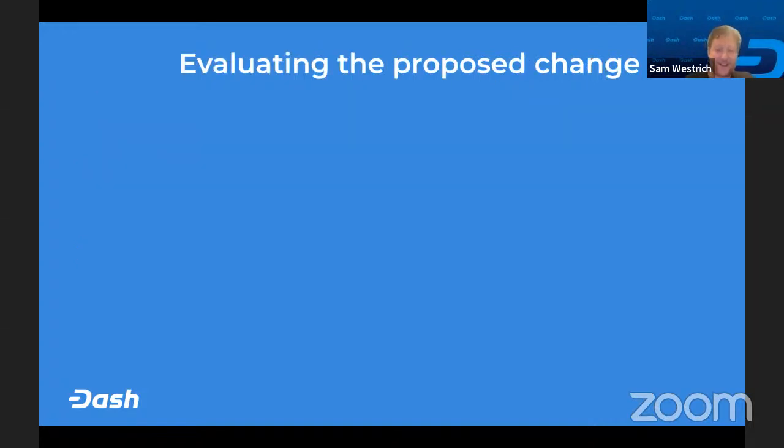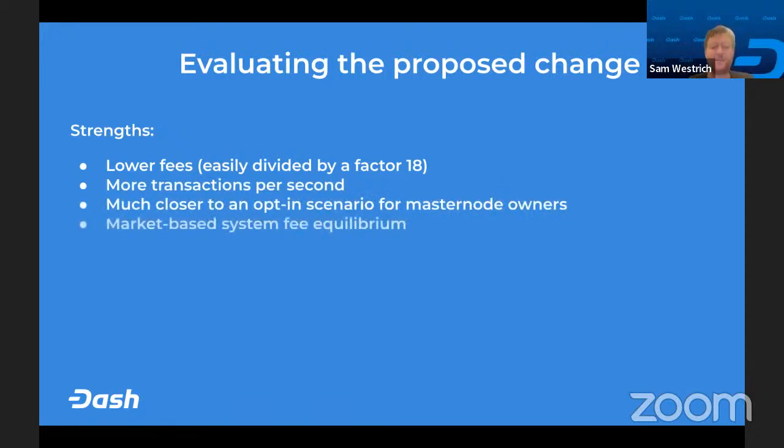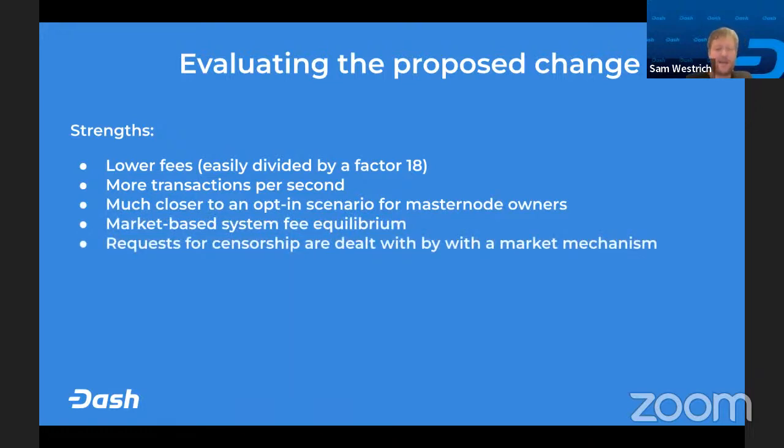So let's evaluate the proposed change now. So we have strengths and weaknesses. So the strength, we're going to get lower fees. And I'm going to go much more in depth into these topics right afterwards. We have more transactions per second. We're going to have an opt-in scenario for masternode owners. There's a market-based system for fees.